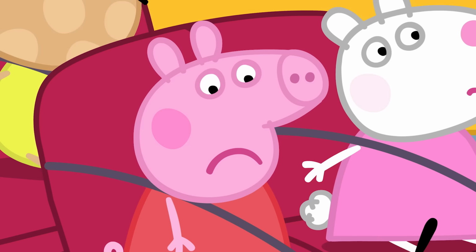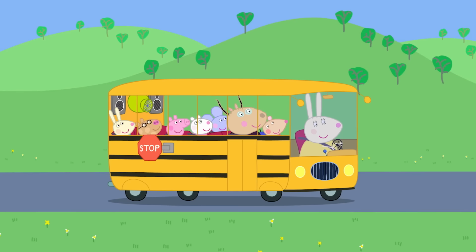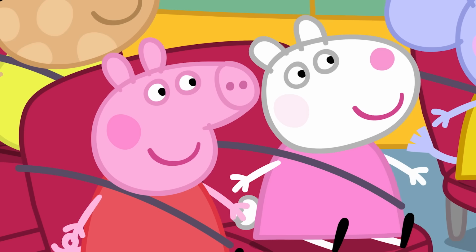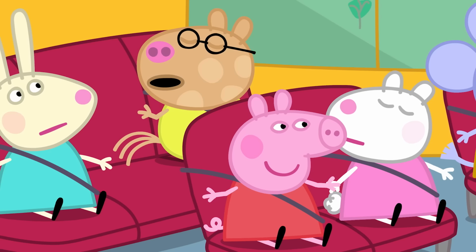Why don't we sing a song instead? The yellow bus wheels go round and round. Round and round, round and round. Round and round. The yellow bus wheels go round and round all day long. Play I Spy. Good idea. I spy with my little eye something beginning with R. Road. Nope.